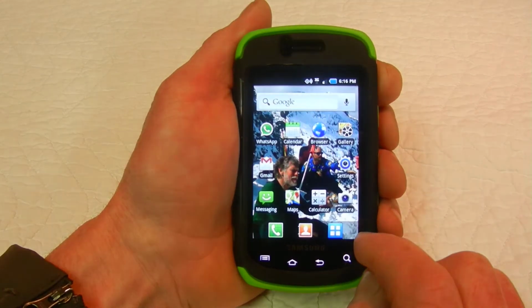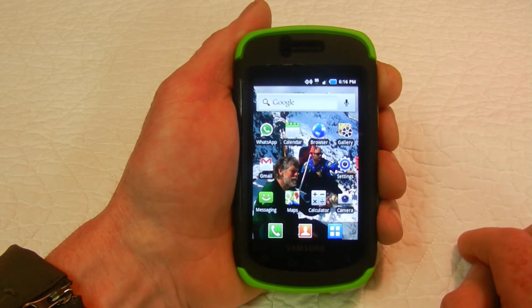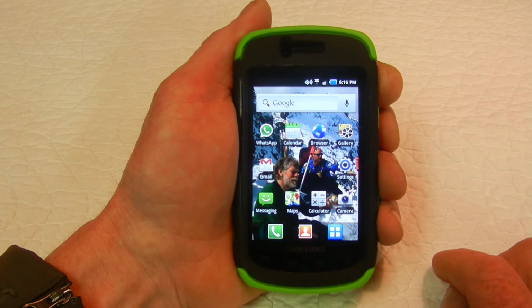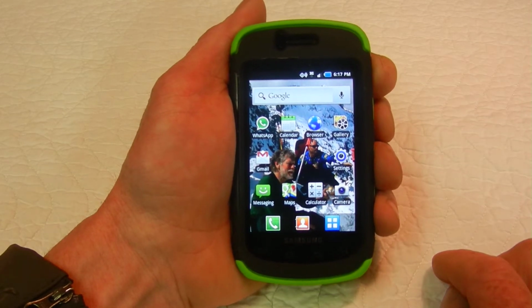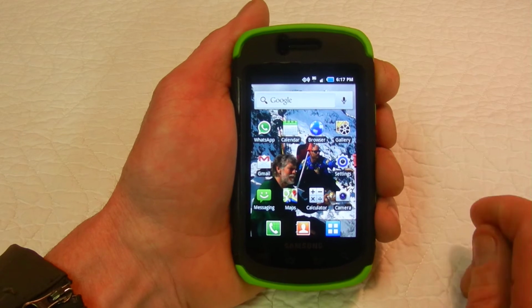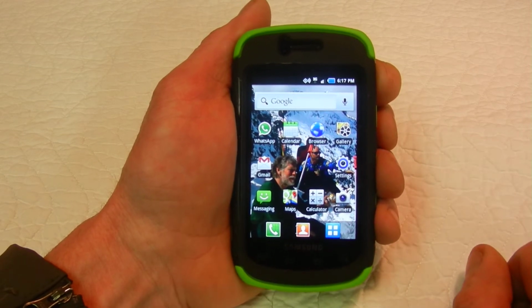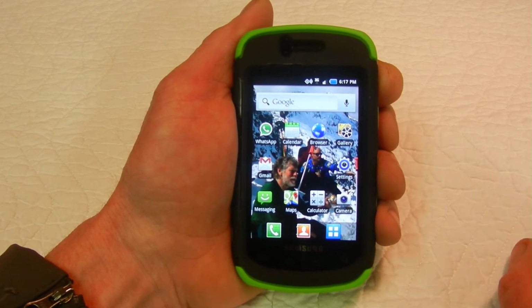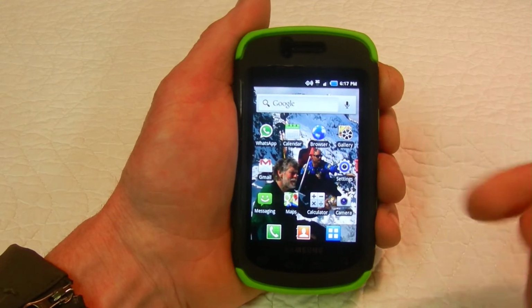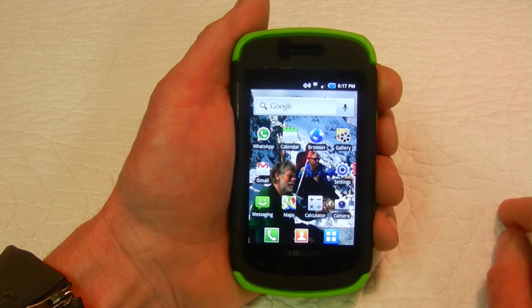Let's go back to the home button here. I've set my screen up this way. I like it just fine. The downside to this phone that I can see is that it is a 3-megapixel camera. So you're not getting a very good camera with this phone, and it doesn't have a reverse camera to shoot a picture of yourself or do the FaceTime or whatever you want to call it. You can't take a picture of yourself like this. You have to shoot that way with it.